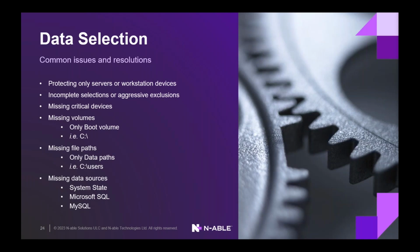It could be missing file paths. Maybe you've made selections where it was just C:\Users that you're protecting, and you don't have enough data now to rebuild the system. You've just got user data in the My Documents directories and the downloads and things of that nature. Or you're missing data sources. You've selected file system, but you aren't doing an actual VSS backup of your Microsoft SQL, or you haven't put credentials into your MySQL database to capture it in a quiescent state, or you're not getting a full system state backup, which would allow you to do a bare metal or a virtual recovery. You're just getting the C and the D drive at a file system level. While better than nothing, it doesn't give you that full system recovery option.